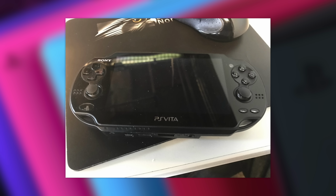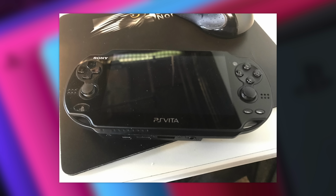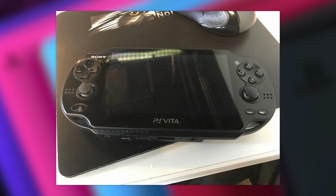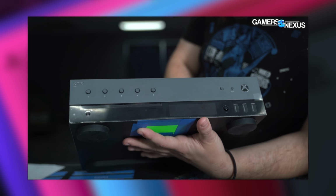The biggest one being that the development unit was all black instead of having that silver ring around it, and I'm pretty sure it also had like USB out and HDMI out, so developers could test their games on a bigger screen and see how they would look completely blown up on like a YouTube video or something. I don't really know. I'm not a game developer. And the same goes for development Xboxes I've seen, which have shown up on eBay and other places like that.